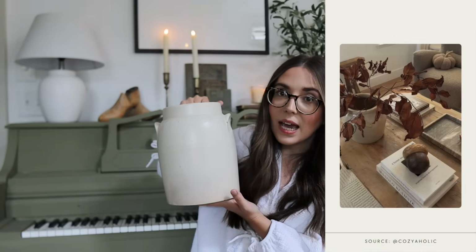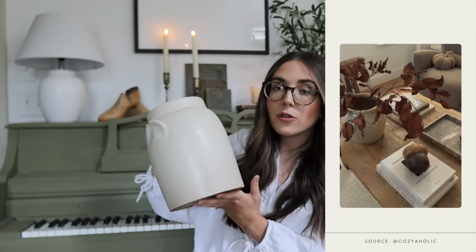If you don't love to go antiquing, I know there are a lot of Etsy stores that have crocks like this for sale. I know so many people love Olive Atelier. I have personally not shopped from them before, but I've heard great things about their products. Facebook Marketplace, at least out in the Charlotte area where we are, often you can find crocks for a pretty good deal on there.